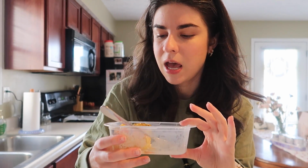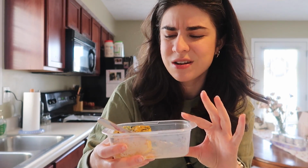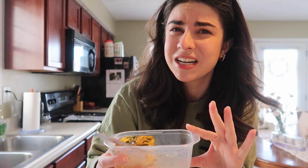So I ate that Trader Joe's almond croissant for breakfast and it was delicious, but it's a little bit later now and I need something more substantial. So I'm heating up this egg, sort of, I don't know what to call it. It's not really a frittata. It's like an egg bake with potatoes and spinach and cheese.